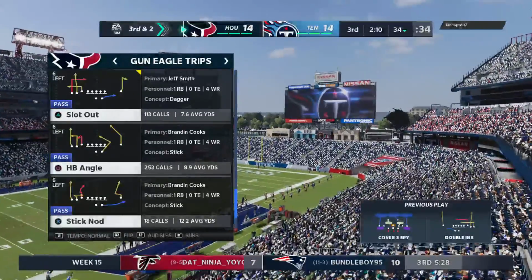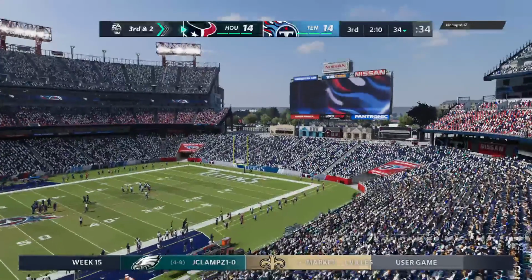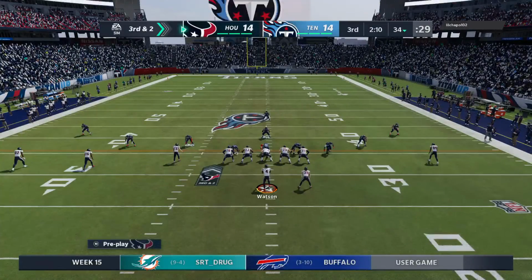It's 3rd down. This has certainly been a physical game so far. Limited scoring opportunities for both sides. And there's another chance that goes unfulfilled. After the incompletion, here now, 3rd and 2.